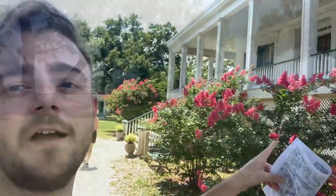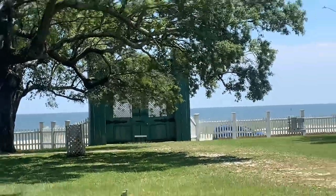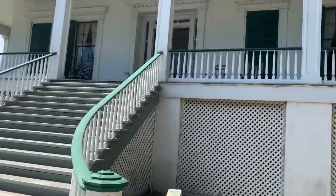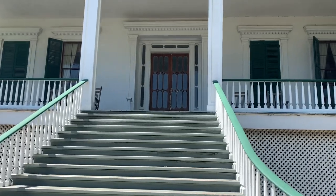And then here's towards the front of the house. One interesting thing is, well, it matches the color. See that green? They got a big old green gate door going up. Oh, look at how pretty this is. Wow, that looks so cool.